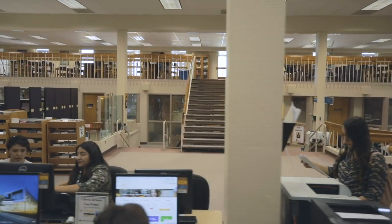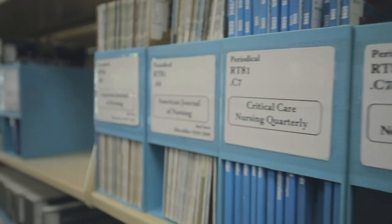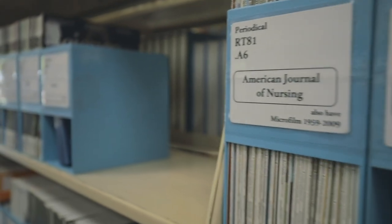We have our librarians here Monday through Friday. There is actually an NAU academic librarian here as well, Karen Herrig, who helps support our students and make sure that we have proper nursing resources available in the library.